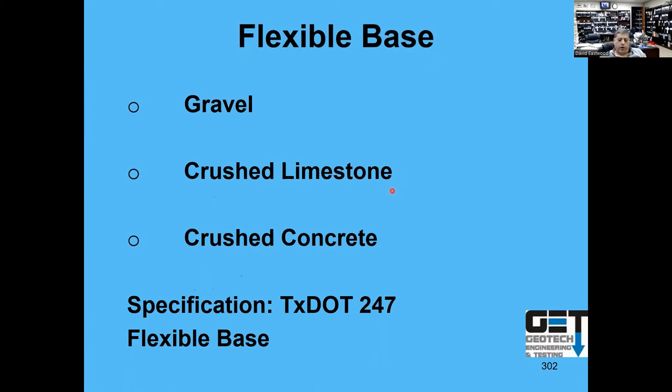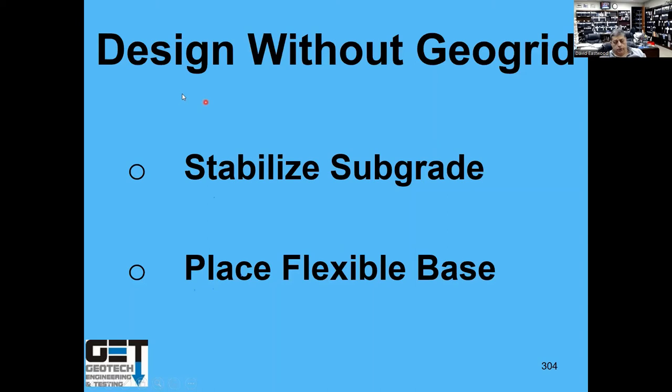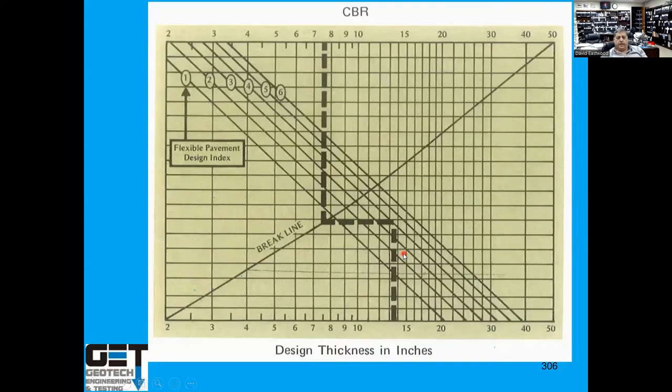For flexible base gravel parking lots, use crushed limestone and crushed concrete meeting TxDOT Item 247. Soil types, you have got to know soil data. The soil data that's required is what kind of soil you have: is it sand, clay, silt, and the California Bearing Ratio? If you don't want to use geogrid for your gravel parking lot, you stabilize that subgrade, then you put a flexible base on it. You can use the National Crushed Limestone Association for your design.